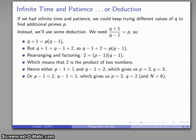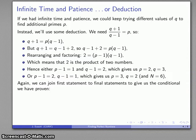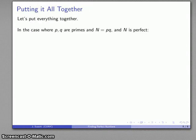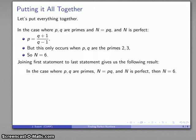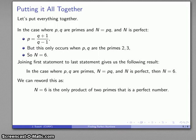Now, remember that we started with the idea that N is the product of two primes. All of this work tells us that if N is the product of two primes, it has to be 6. And so I can join my first statement, N is the product of two primes, to my last statement, N has to be 6, and I end up with the following conclusion. First off, if P equals (Q plus 1) over (Q minus 1), the primes have to be 2 and 3. And if I put everything together, that tells me that N is 6. And in the case where N is the product of two primes and N is perfect, the only possibility there is N has to be equal to 6. And I could reword this somewhat more positively. N equals 6 is the only product of two primes that is also a perfect number.